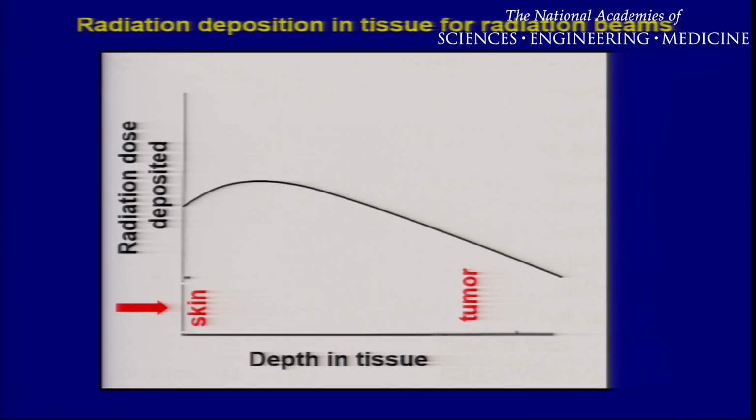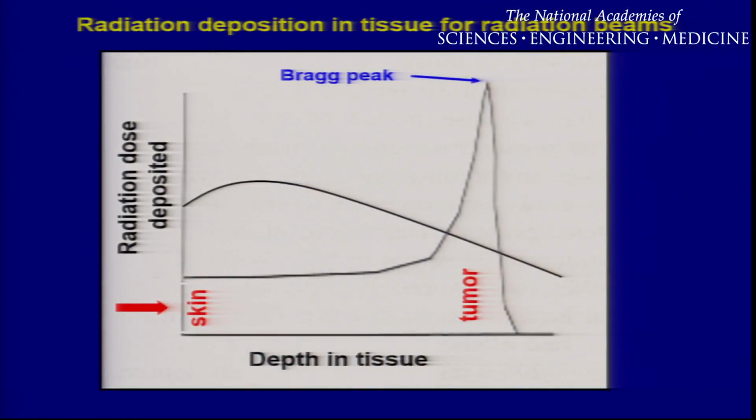So if you look at the radiation deposition in tissue, this is for a regular X-ray, a photon beam. You've got the skin on the left. This is the depth in tissue. The tumor is somewhere deep. There's a little bit of buildup initially, but you can see a lot more radiation is deposited before the tumor than in the tumor, and then less beyond it. So there's a tail beyond in addition. These are protons. The beam can be accelerated into the body. Very little radiation is deposited until the protons start to slow down, and then all the radiation is dumped off in a sharp Bragg peak. And therein lies the potential advantage of protons.